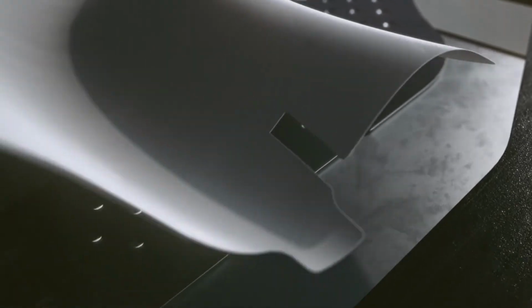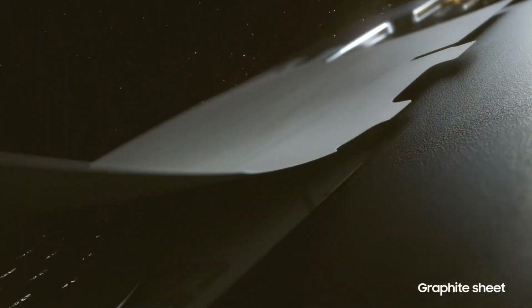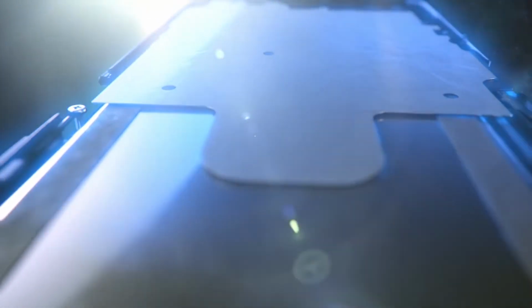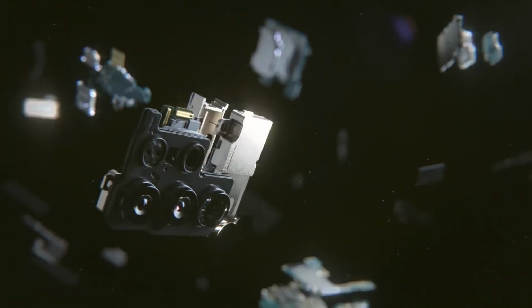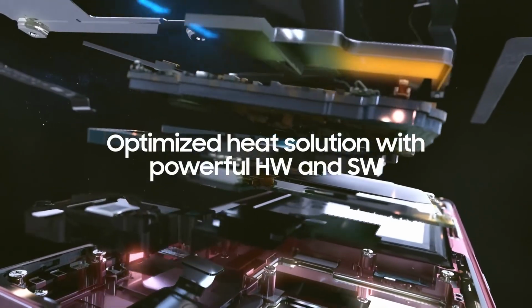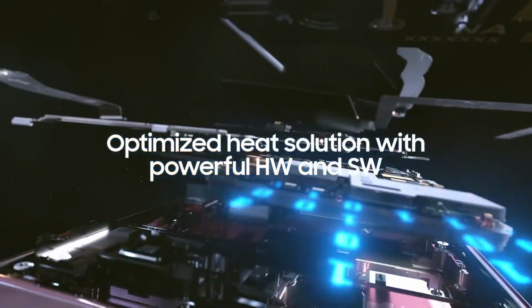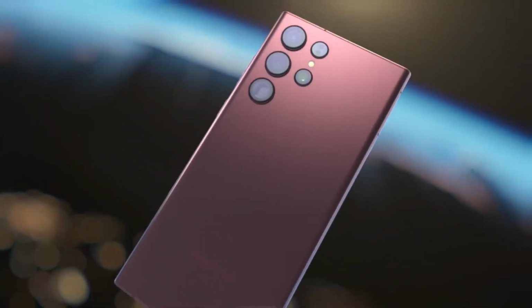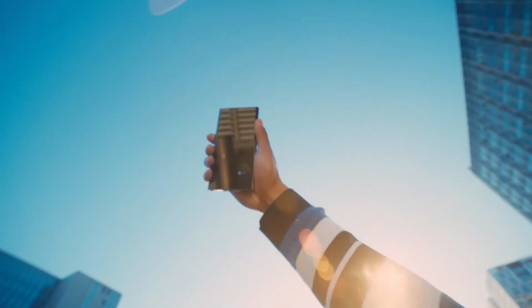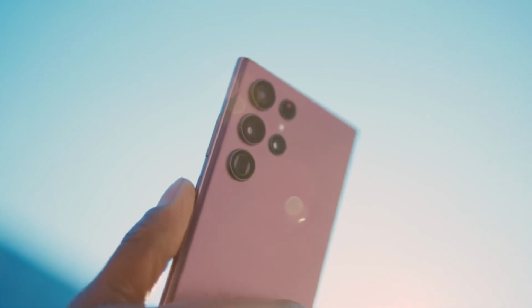From the vapor chamber, the heat moves to the graphite spreading sheet, which diffuses heat horizontally away from the vapor chamber. The improvements made to each part of our heat solution, combined with our thermal management software, which optimizes each operation to control heat, enable the Galaxy S22 Ultra to rapidly dissipate heat, effectively cooling your phone. With this ultra-efficient heat solution and an ultra-advanced Vision Booster, the Galaxy S22 Ultra empowers you to use your tech your way.